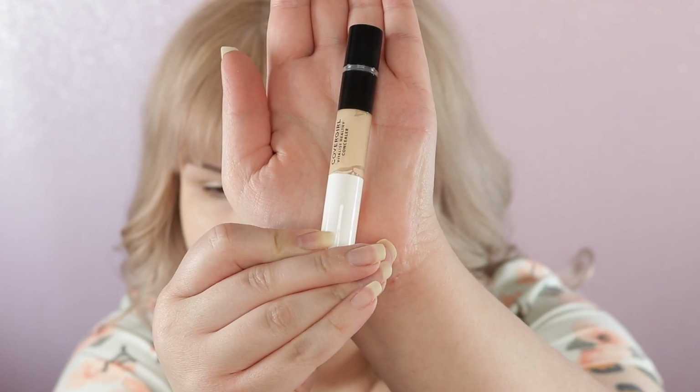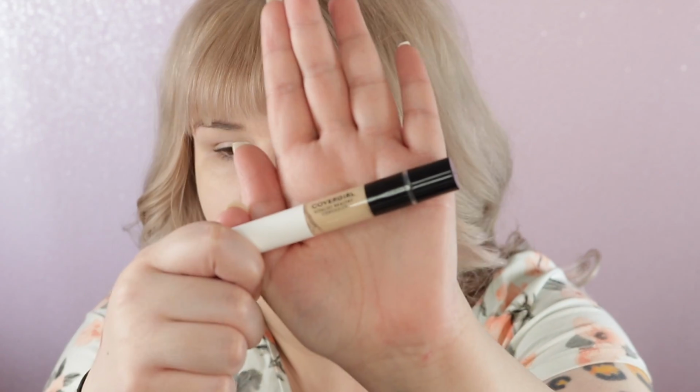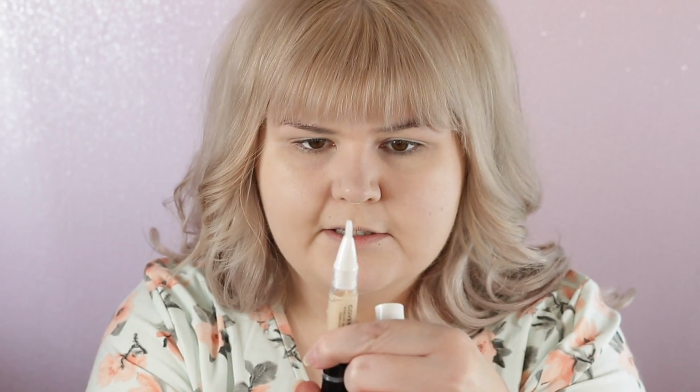It looks really nice on my skin. Once I have my concealer on, I'll give you a close-up so you guys can see. On these, I don't see the name on any of them, so I just grabbed the one that looked the lightest. This is the CoverGirl Vitalist Healthy Concealer. So we're going to give this a go. Again, I don't know what shade it's in, but I'm going to guess the lightest.